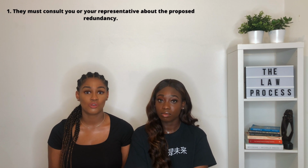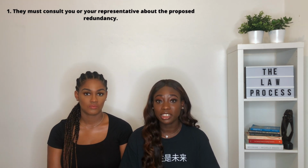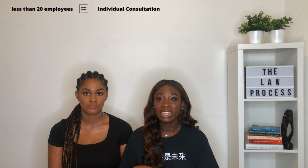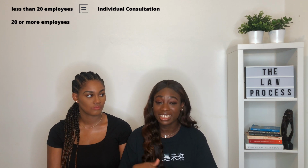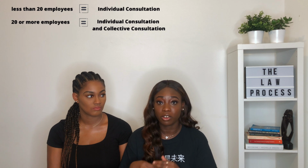So let's move on to what your employer has to do before they can make you redundant. Before your employer can make you redundant, they must follow the following 3 steps. Number one, they must consult you or your representative about the proposed redundancy. If less than 20 people are being made redundant in your company within less than 90 days, then the company must conduct an individual consultation. If the company are making 20 or more people redundant, again within less than 90 days, then they must conduct both individual and collective consultation.